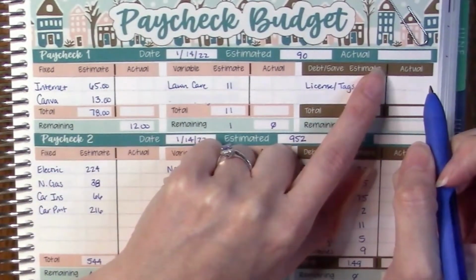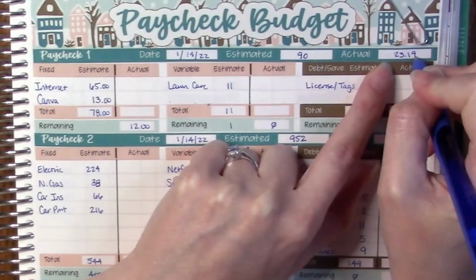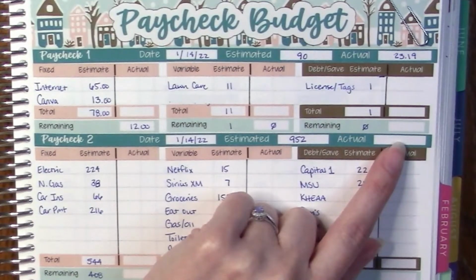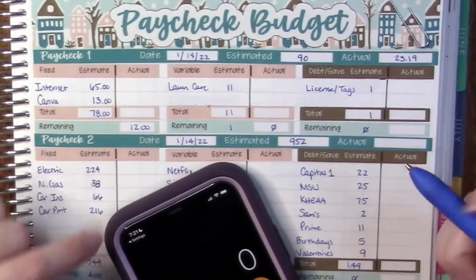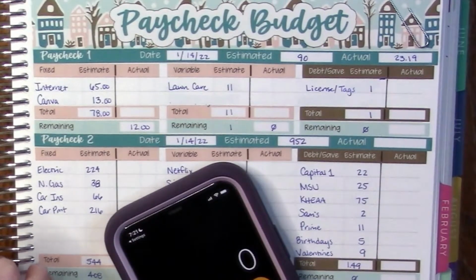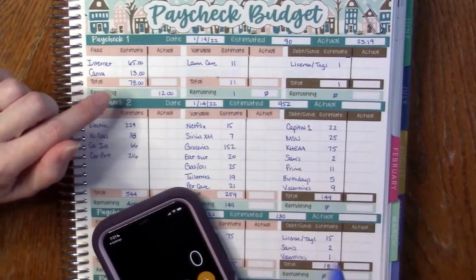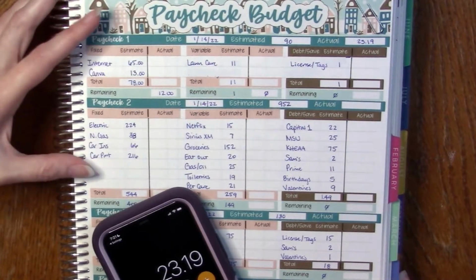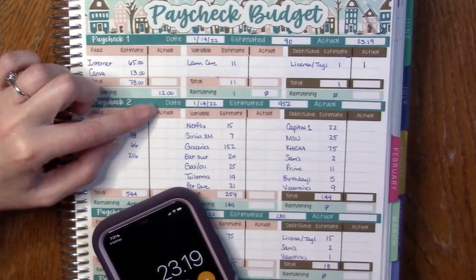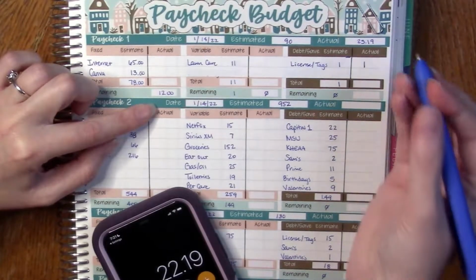My evening job's paycheck was $23.19. That is a big difference, y'all. It is a great big difference. Okay, so I'm going to break out the calculator. My calculator I normally like to use has gone missing. So, okay, we've got $23.19. We're going to use the dollar here, so we're going to subtract $1, which leaves us with $22.19.